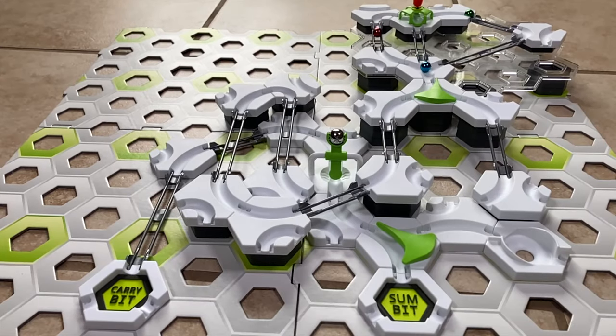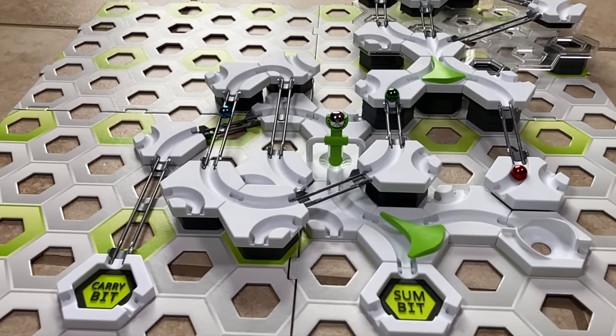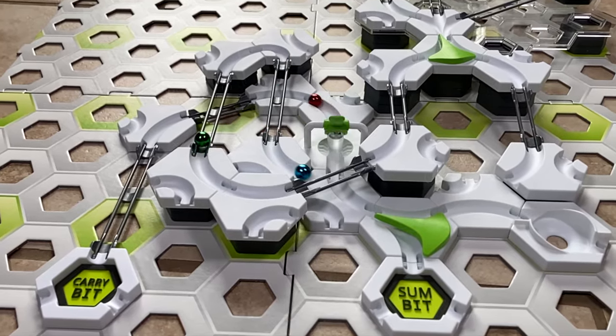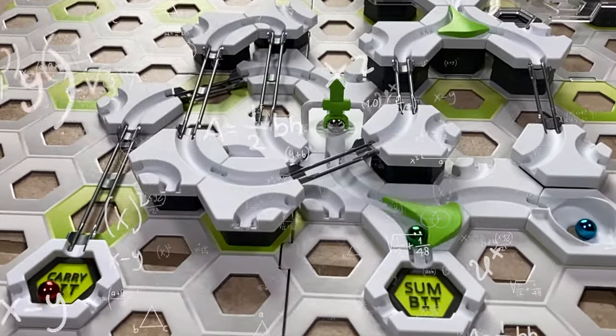Now let's walk through how the adding circuit works. When we press the launch pad, its marbles go through 2 switches. These switches are the shortcut I was mentioning earlier. They make this full adder much more compact and are where the addition magic takes place. It's really magical.